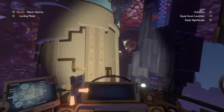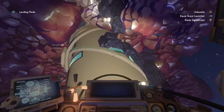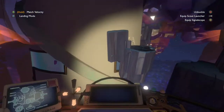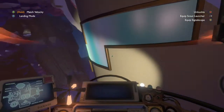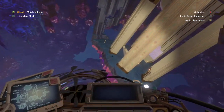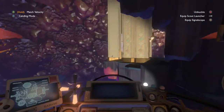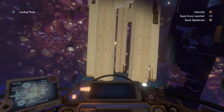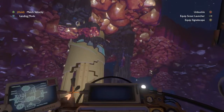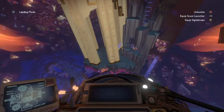Is there some sort of secret opening that you can get into at the top? Am I just being really stupid? Am I missing something crazy obvious? Okay, well, the only thing that I can think of is that we would just have to sit around and wait for this chunk of the core to go into the black hole and then explore it from there. But that's no fun.